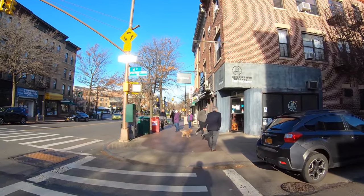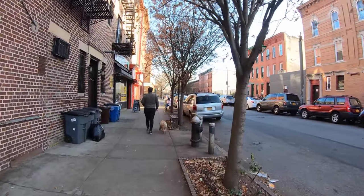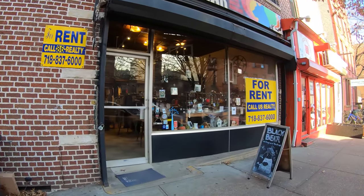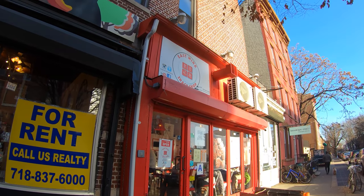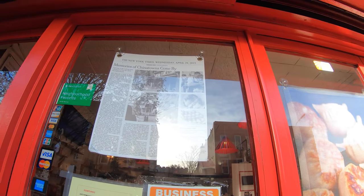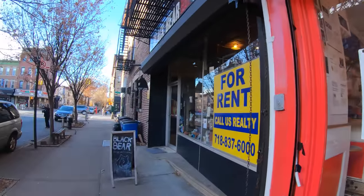Here is 16th Street. I see some businesses here to the side, so I'm gonna go check them out. Here's a place called Black Bear. It's up for rent. And this place, East Wind Snack Shop, I've actually tried before after coming out of Prospect Park. You can see they have the article, Memories of Chinatown Gone By, and it's a neighborhood favorite. Their buns are very good and the dumplings are great. The prices are very reasonable too.